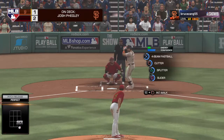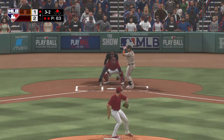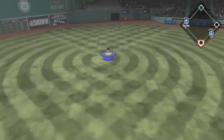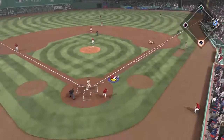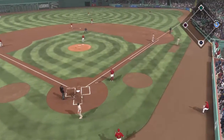Three and two now. Some pitchers fall into the trap of giving in on 3 and 2 because they don't want to walk the guy. But with the base open, it's not the end of the world. This one gets through, and that could bring in a run. But the throw will be well up the line as he scores easily.